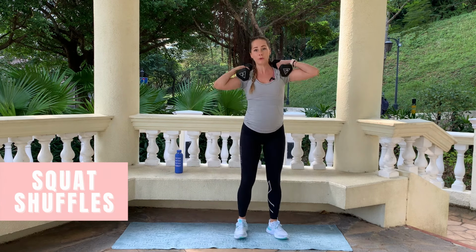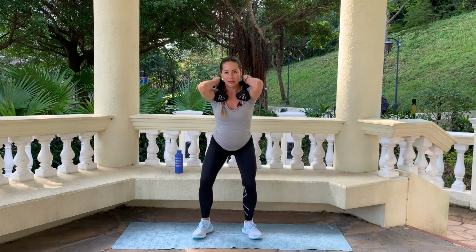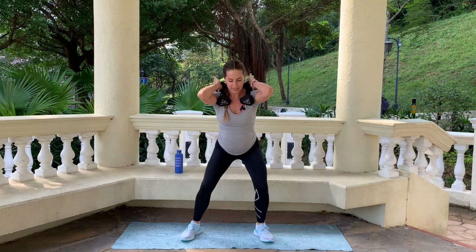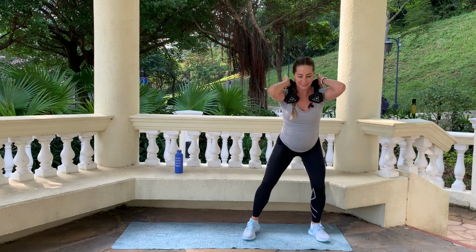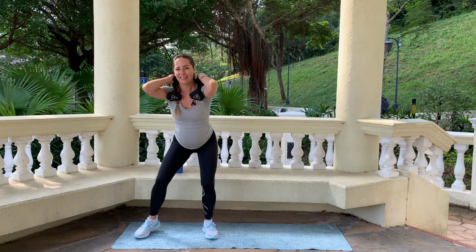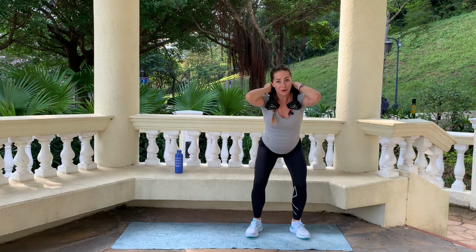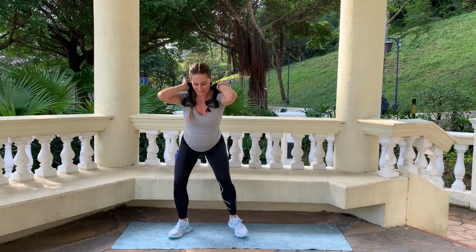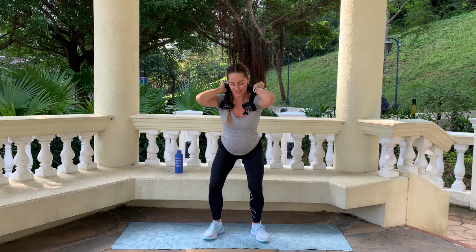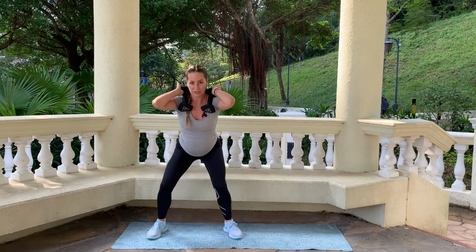All right, next one was our squat shuffles. Let's go. Good. So mindful of that anterior or posterior pelvic tilt. We want to try to keep a neutral pelvis. Good. Halfway. Can you sink down lower and keep your pelvis aligned? Good. Back nice and flat. Neutral spine. Good. 5, 4, 3, 2, and 1.